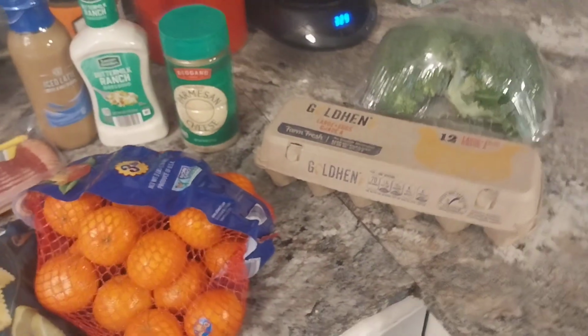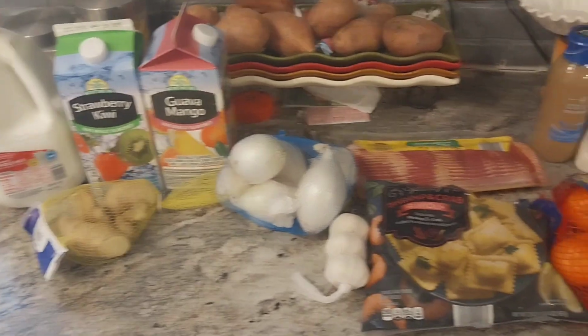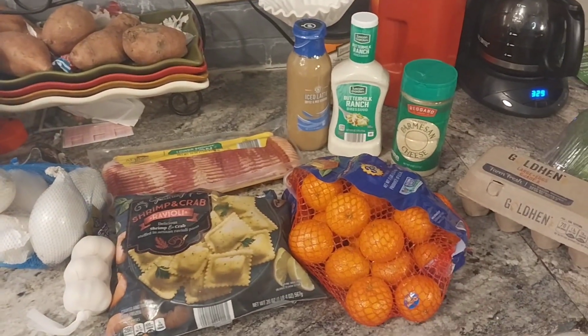Now, you see everything I got for $40. Now, it doesn't look like much, but if you plan well and get the right basic essentials, it'll go much further. You can make a lot of other dishes with what I got here.